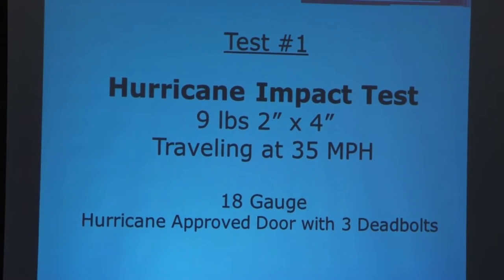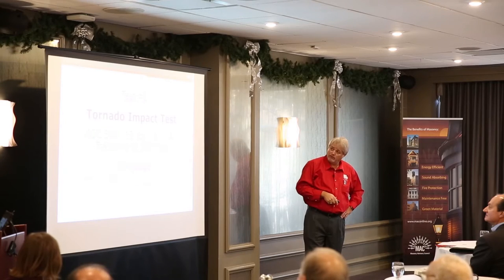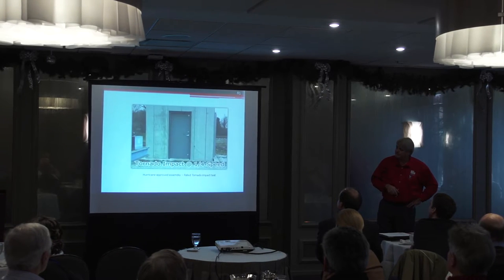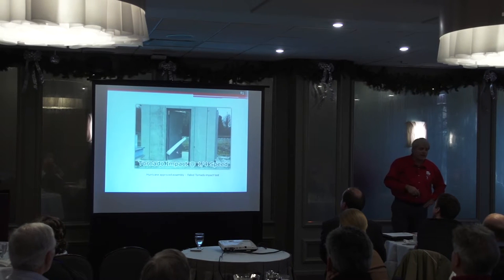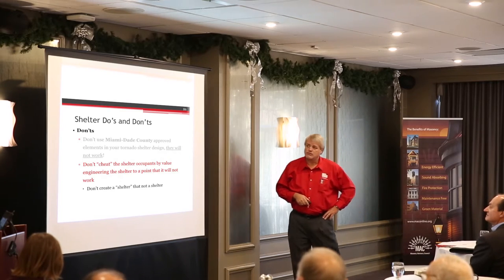This is the hurricane. 9-pound 2x4 at 35 miles an hour. Pfft. Here's the same door with the tornado impact. Same door. Yeah. It says Miami-Dade County on it. It won't work. It won't work. And here, the dummy's going to have a bad day. That's your residential door. Like butter. Scary.